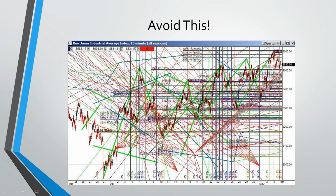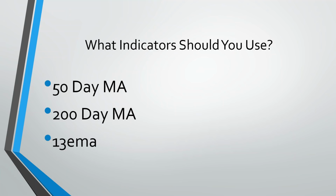Where does the stock even start? No one even knows what's going on. So you have to keep it simple. I say pick 3. Pick 3 that you really enjoy. Pick 3 that work out for you the best. And I want to go over why I use these 3.